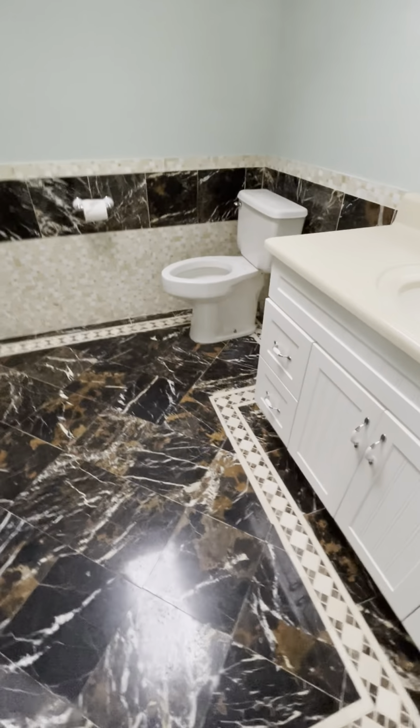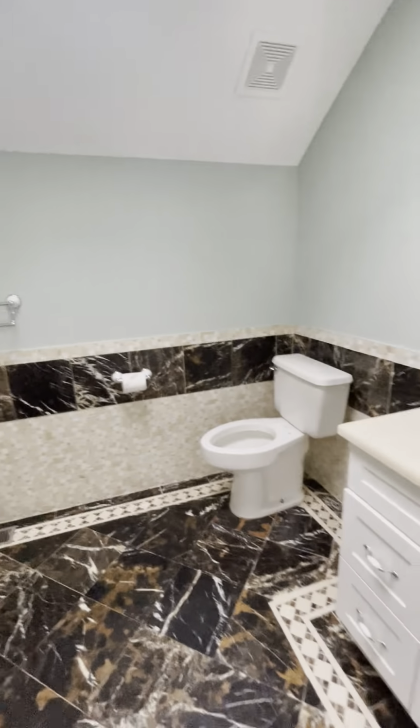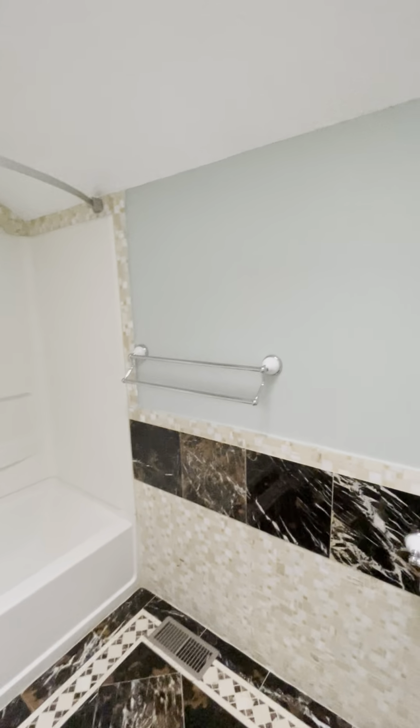Okay, stepping into the bathroom, and this is where it gets pretty funky. Look at that tile work. That is marble tile here on the floor. Very distinct patterns you can see have been chosen for the tile work in here. And then you have a skylight here in this bathroom. The skylight looks pretty good. I'm not seeing evidence of leaking around any of the corners.